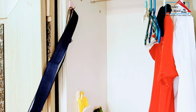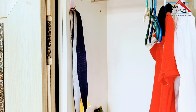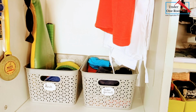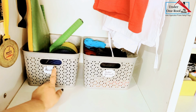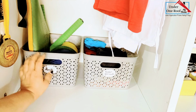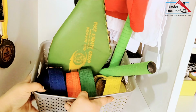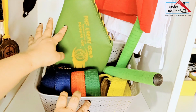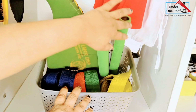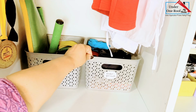If you have a cupboard door, you can always place all these command hooks and belts on the door, but since this is a sliding door, I couldn't use the door space. So below I have placed two baskets and I have labeled them as karate and undergarments. In his karate basket I've placed all his belts and all the equipment that he needs for karate, so that whenever he needs it for his class he can just pull out the basket and take whatever he needs. And right here are his undergarments.